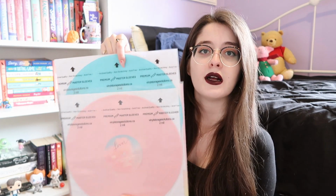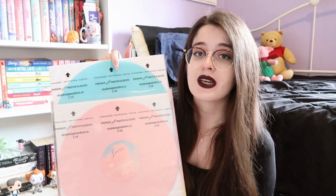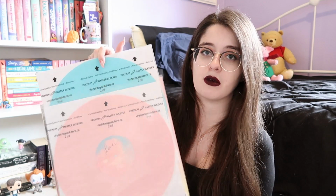I own the vinyl. I thought that this was a Target exclusive, but I guess it's not. I think this is just the only pressing that they have of this album, but it is the pink one with the blue one, which I can show you. So it's just the pink and the blue, and it's so stunning, matches the vibe of the album so well. I think right now one of my favorites off of this one is Cornelia Street and Death by a Thousand Cuts. This album just has a lot of great songs on it.